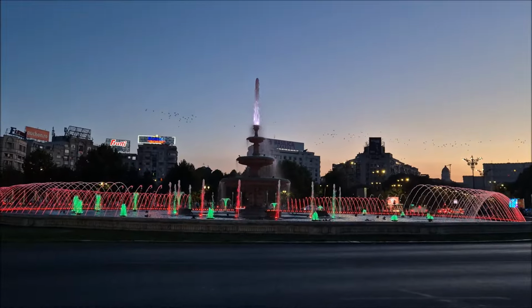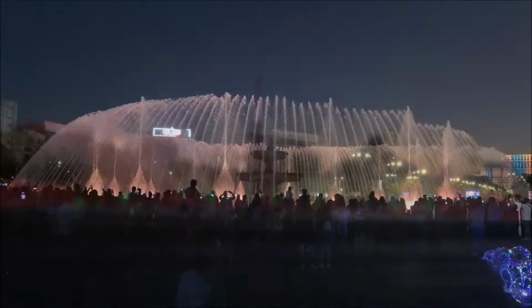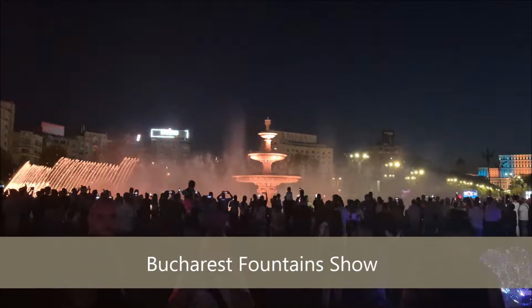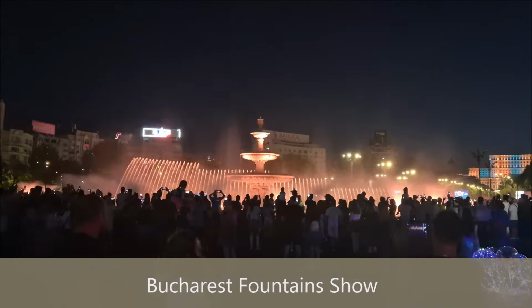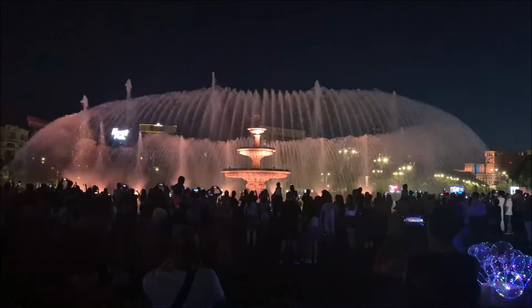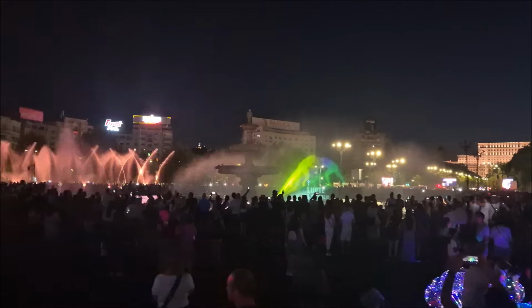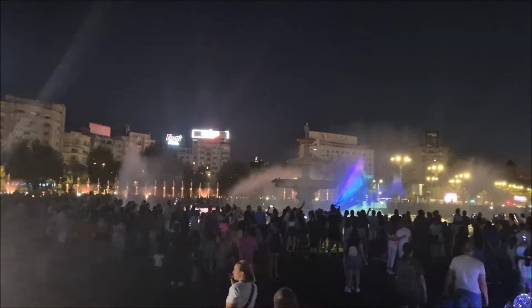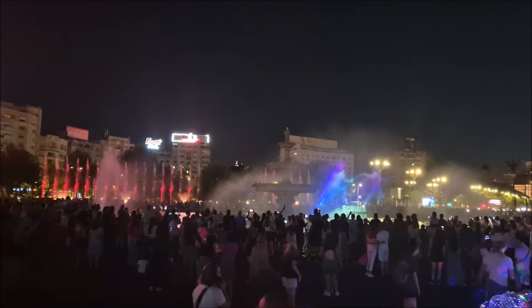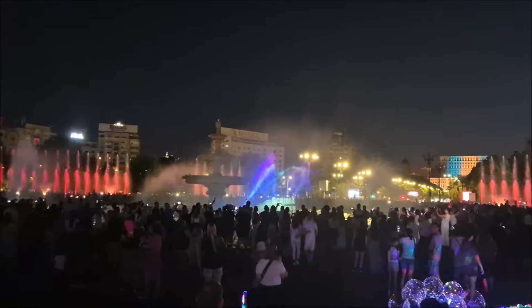One of the standout features of the Bucharest Fountains is the nighttime water and light shows, which are choreographed to music. These shows run regularly and have become a major attraction for both locals and tourists. The shows often feature thematic presentations, celebrating local and international music, cultural events, and holidays. The mix of flowing water, dynamic light patterns, and synchronized music creates a captivating experience.